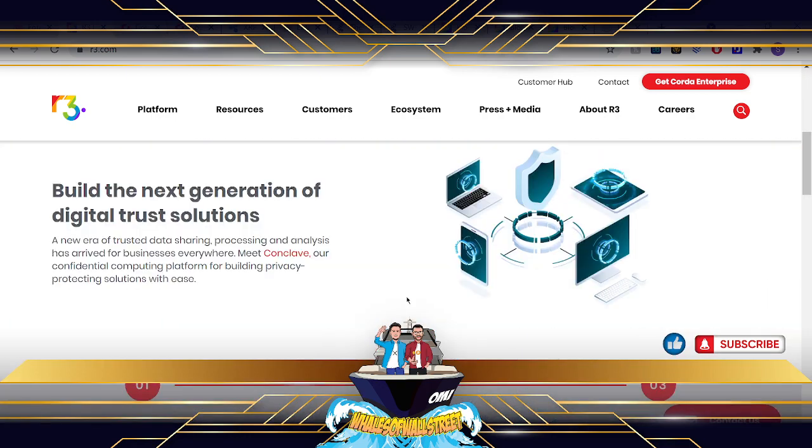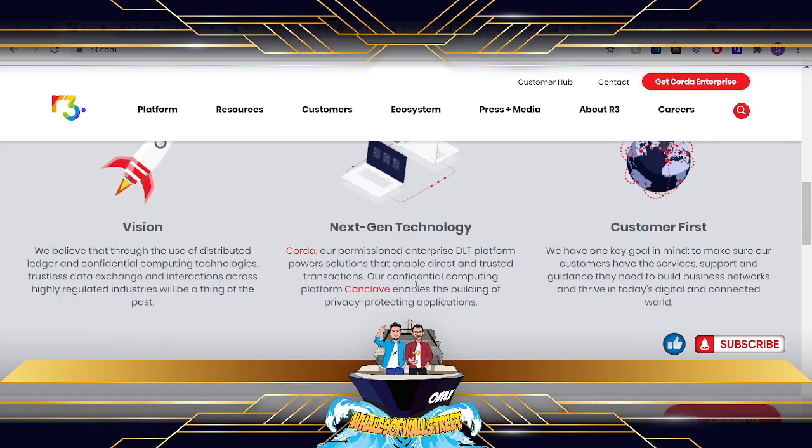Do a bit more research on R3. I might do a video separately on R3 in general, but R3 was essentially created by bankers, CEO levels and founders of banks, and high top level personnel who have moved from the traditional banking systems to this kind of technology and system, which I find really interesting.